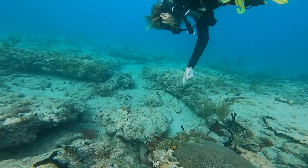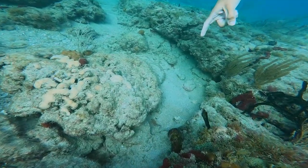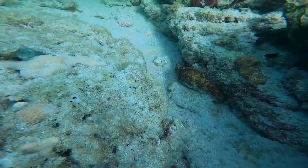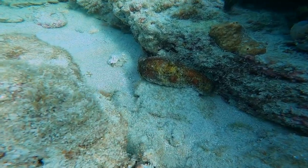Now what Gabe is pointing us to over here is a sea cucumber. They're almost like a giant water slug. They're pretty funny critters. Don't see them too often, but they're neat to look at.